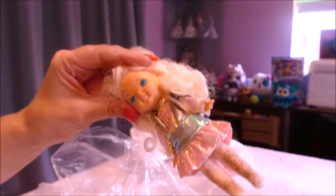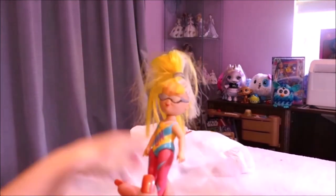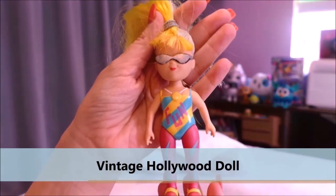So she's missing her shoes, but she's good to have her outfit. She is missing the little thing that goes on the front there. That I'm not too worried about. So that was one of the reasons I bought this bag. And this one, yes, awesome. It's a Hollywood doll. I had all the Hollywood dolls when I was little.